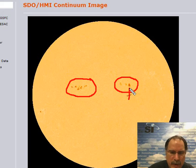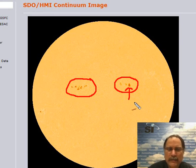This is the area right here that we saw in that 24-hour loop that showed kind of an expansion, which sometimes indicates activity and the potential for an eruption. So we'll continue to monitor these two areas of sunspots over the next 1 to 2 days here at SIweather.com.